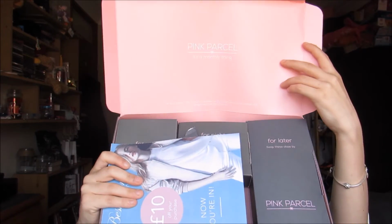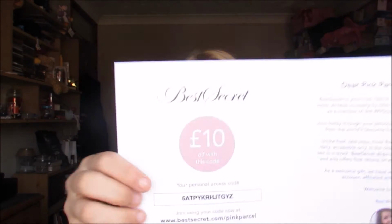So when you open the box, you're greeted with this. Why don't we bend? There you go. So you've got some leaflets and stuff in here. This one is Best Secret, I'm in, £10 off your purchase. I have a little access code there. I'm probably not going to use it, so screw it. There you go. First person to see this gets my little code.